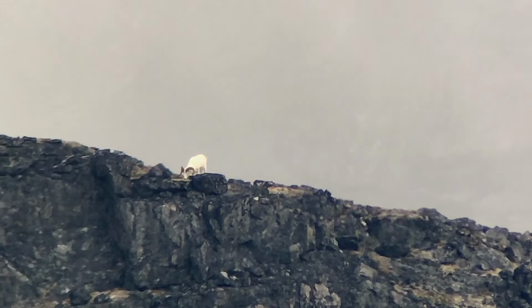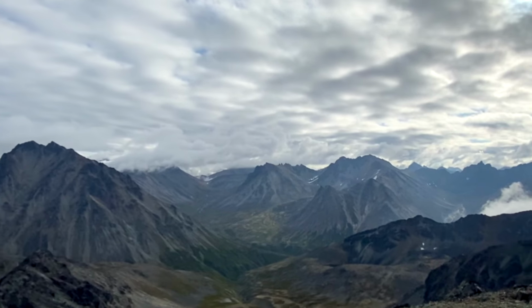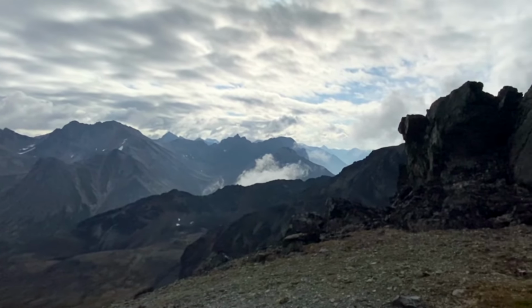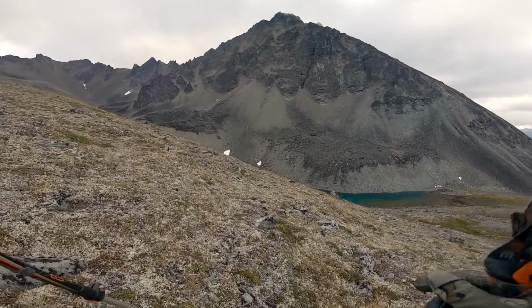But yeah, this is sheep hunting. We're just up here in it, man. We're loving it up here. Just unbelievable sights you can see all around us. It's just really cool. Just awesome to be up here, up where the sheep live.